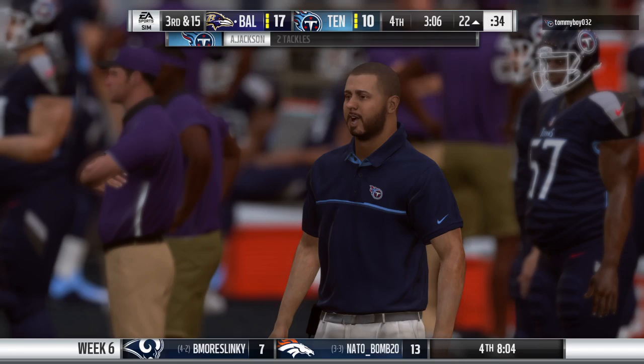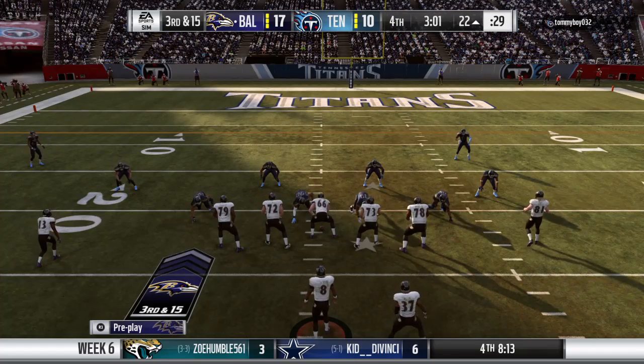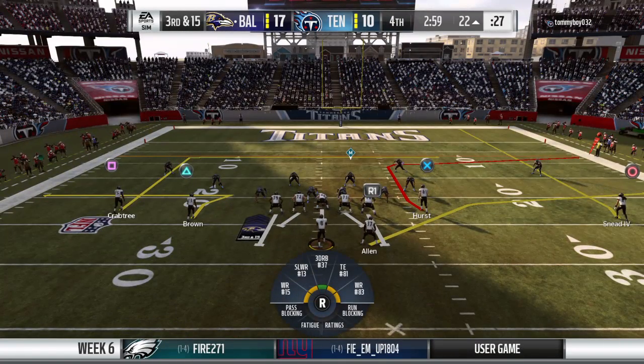Another nice pickup through the air, and I think a lot of people might expect them to run the ball in this situation, Brandon, but with this lead, they're electing to throw the football. Swings, slants, quick outs, things that they consider safe.